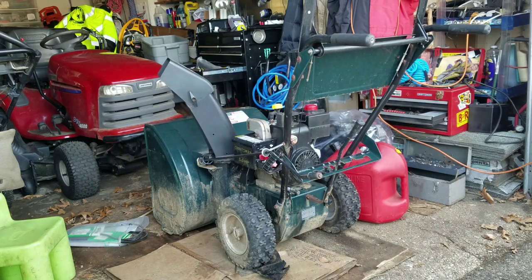If this didn't run well or start, I would have replaced the carburetor with one of those newer ones, or took that carburetor off and cleaned it better. But everything works right now. Actually runs pretty well. I think I'm just going to keep it this way. Clean it up in the spring. We're not looking at any snow anytime soon. But this engine seems to run pretty well with the new oil change.